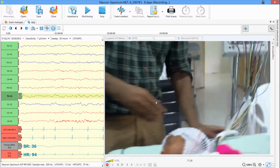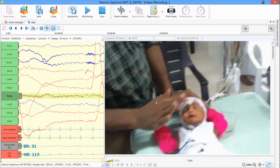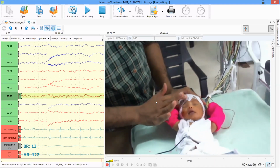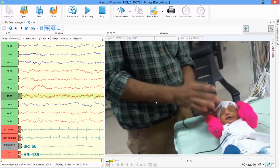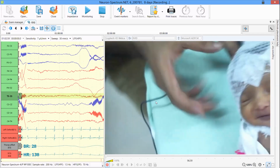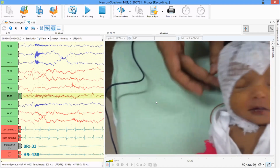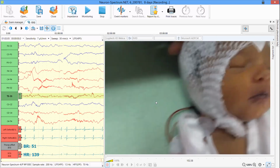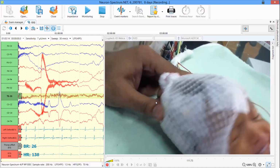As discussed, the ground electrode is placed just above the nasion, two fingers above the nasion. After that we look at the midpoint between the nasion and the inion at the back. If you draw a line from both ears and another between the nasion and the inion, a crisscross should happen, and that area is CZ. This shows the CZ, the central area.